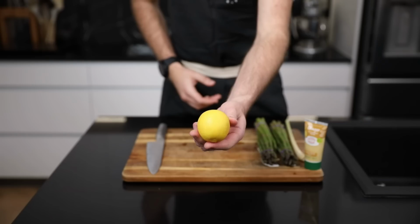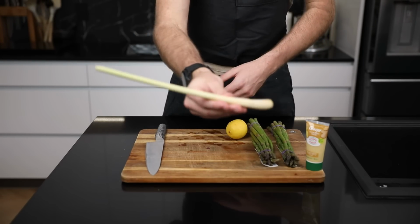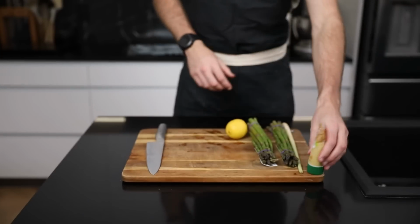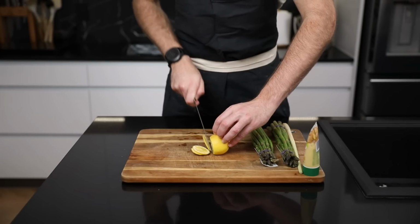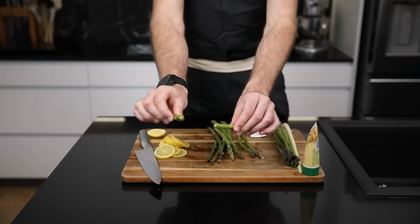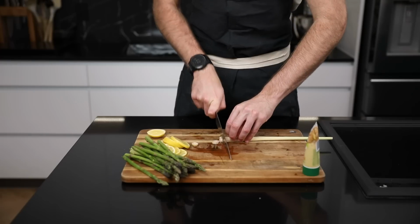The next recipe is my lemongrass, ginger, and sesame fish. This is also out of my Sheet Pan Dinners ebook, and this is just one of my favorite ones that I love to meal prep because it's so easy. Now you just slice up some of the lemon. You're also going to remove the woody ends of the asparagus. That's a trick Jamie Oliver taught me. And so you just remove the woody end there.